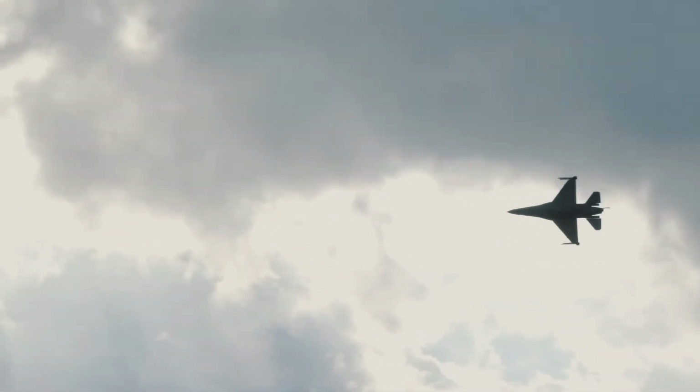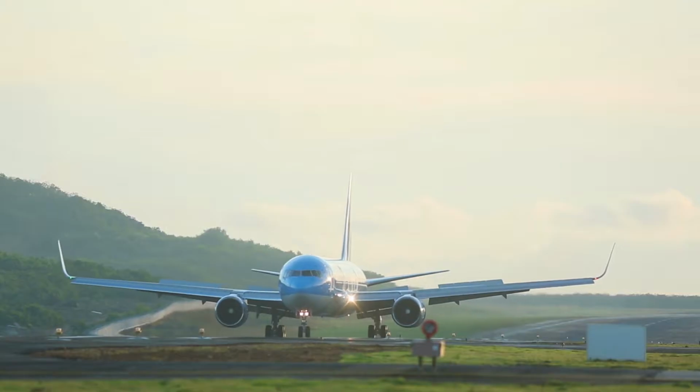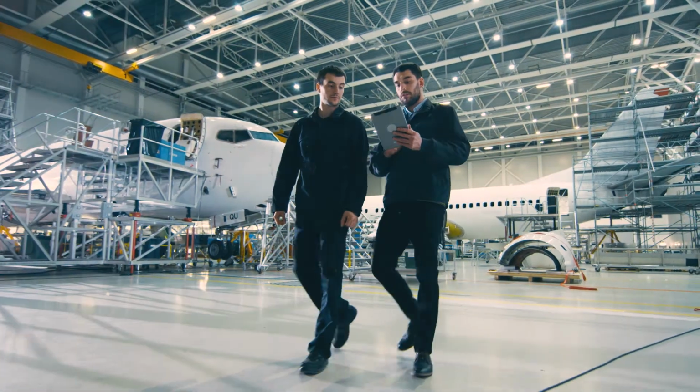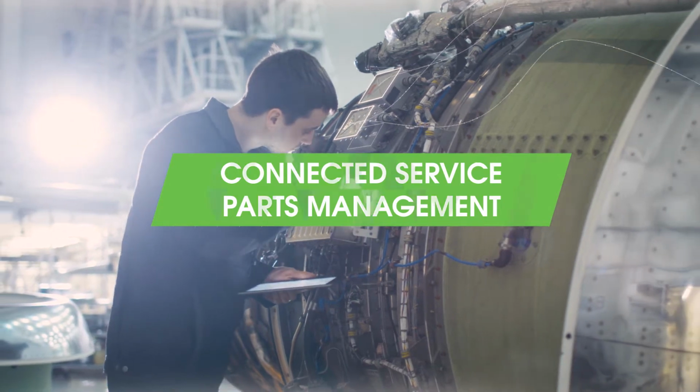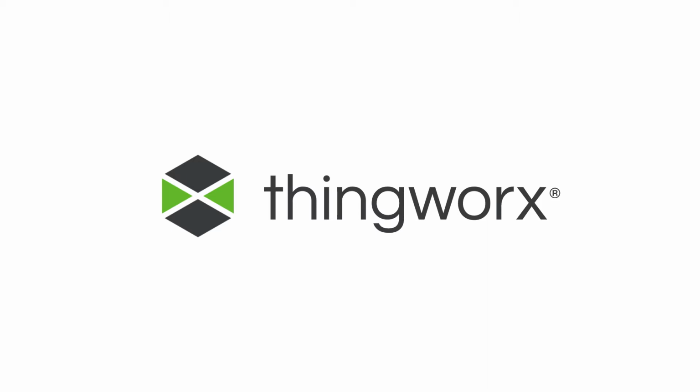Trusted by the U.S. Air Force, U.S. Coast Guard, Boeing, and other organizations with complex service-driven supply chains, Servigistics has launched the first connected service parts management solution, tapping into ThingWorx, PTC's industrial innovation platform.